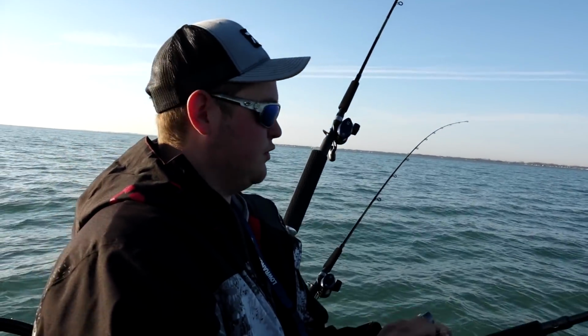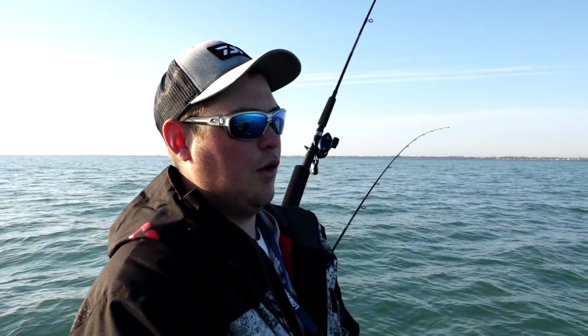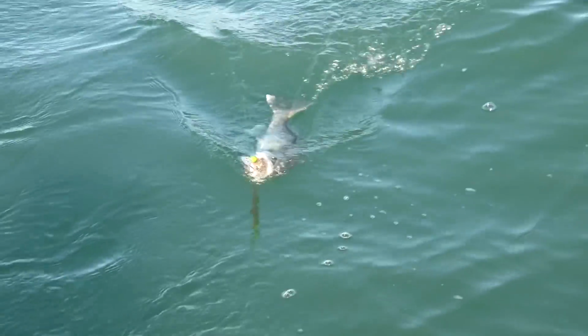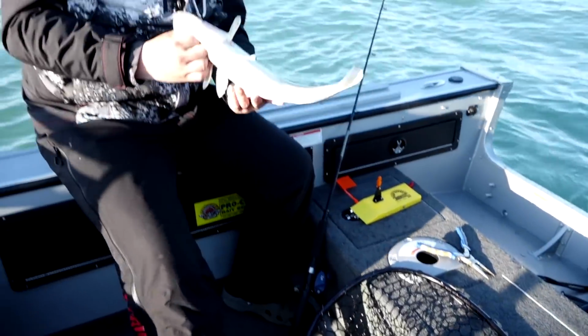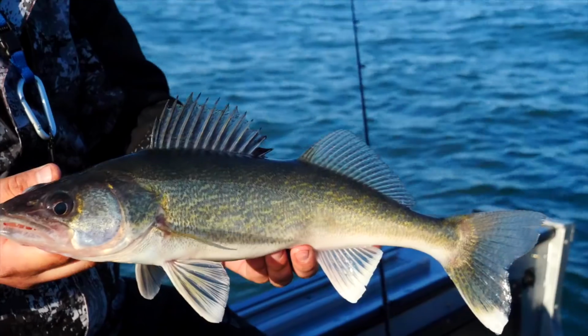Oh, nice fish too. Not a giant, but a good solid Lake Erie walleye. Actually, you know, he wants to be on the side. Yeah, sometimes you just gotta go with the flow. We'll give him the side he wants right here. Nice walleye. Nice, easy scoop. So I'm gonna quick pull this fish out of the net. Now that's just an eater-sized walleye. If we're keeping something to eat today, it'd be perfect.